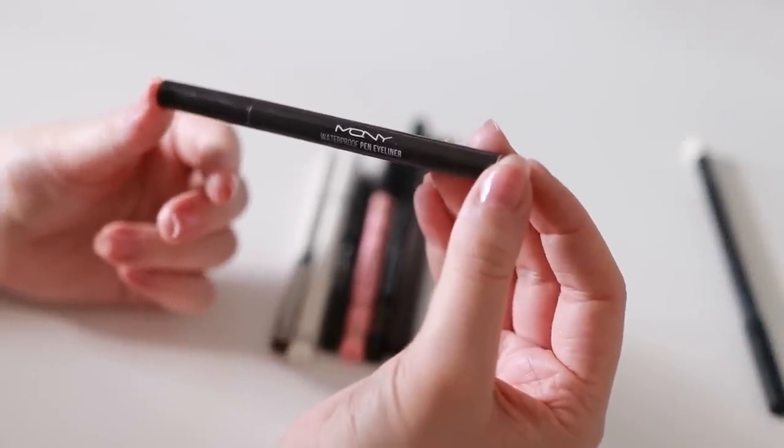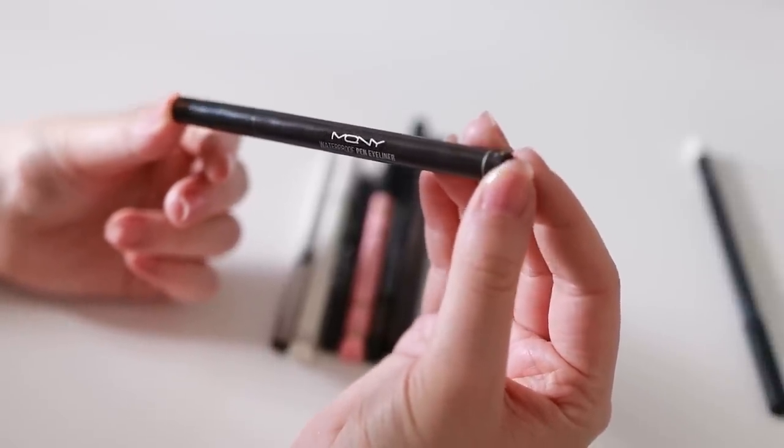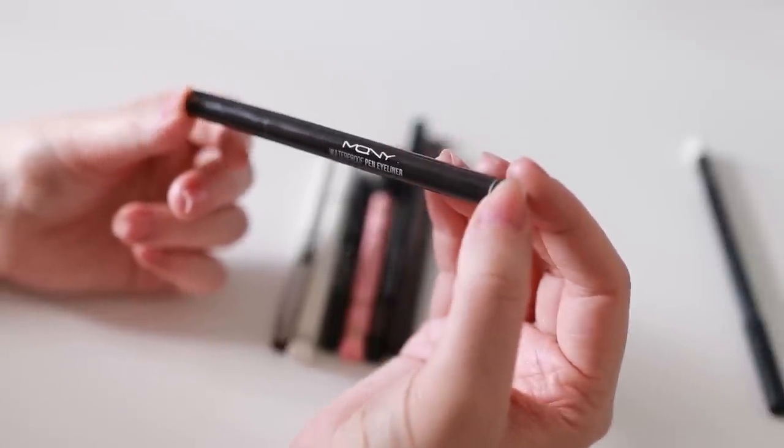If you're looking for an affordable liquid eyeliner that has a brush tip, this is it. I believe this is less than $5, definitely less than 10. I know that, but it is so affordable and so excellent. So highly recommend that, definitely holding on to that.